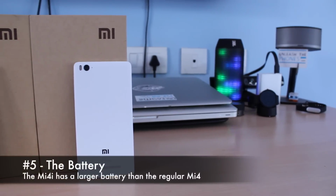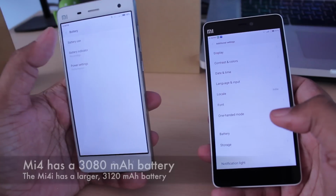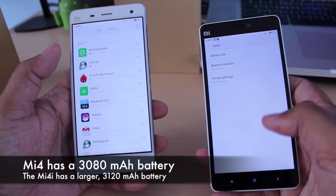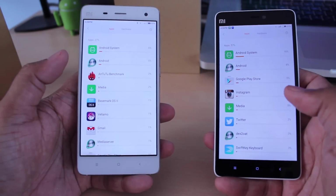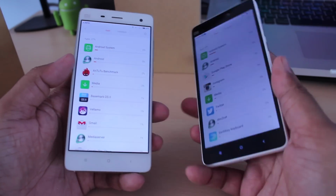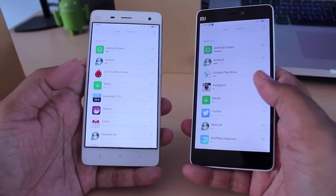The fifth difference between both these phones has to do with the battery used. The regular Mi4 has a 3080 mAh battery, while the Mi4i has a much larger 3120 mAh battery, which means considering the size of the screens are the same and the processor is less intensive, the Mi4i battery should last much longer.